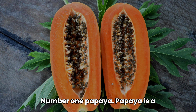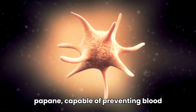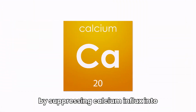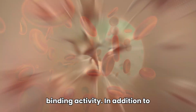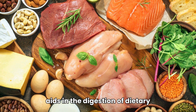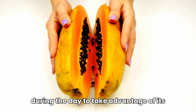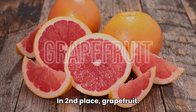Number 1. Papaya. Papaya is a tropical fruit that contains the enzyme papain, capable of preventing blood platelet aggregation. Studies indicate that papain inhibits platelet aggregation by suppressing calcium influx into platelets and interfering with fibrinogen binding activity. In addition to improving blood circulation, papain also aids in the digestion of dietary proteins. Enjoy fresh papaya cubes with lemon juice for breakfast or as a snack during the day to take advantage of its anticoagulant benefits.